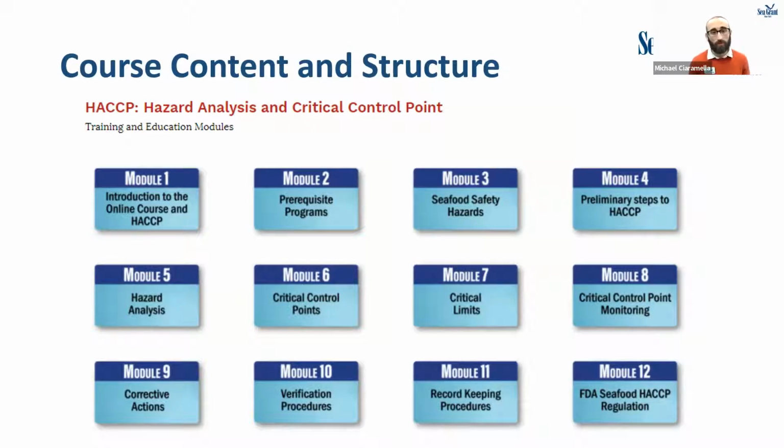The overall structure of the course has not changed, and there are still 12 modules, which starts with a review of the online course and how to easily navigate it, and is followed by 11 modules covering prerequisite programs, seafood safety hazards, preliminary steps, hazard analysis, critical control points, critical limits, critical control point monitoring, corrective actions, verification procedures, record keeping, and the Seafood HACCP regulation.